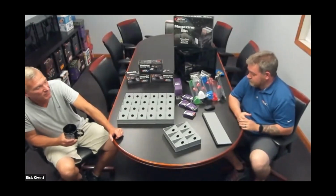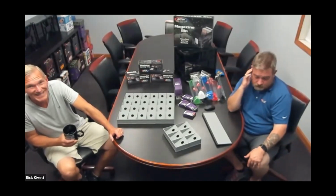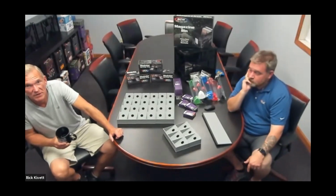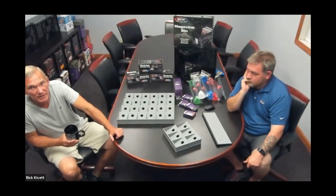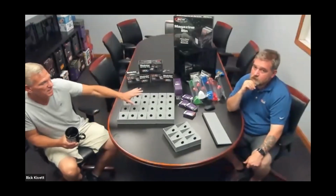So that's the modular sorting tray. One of the things that we kept in mind while we were developing this product was that it can also be used to display cards in a glass case, for example. So retailers will have the ability to configure the sorting tray to use as a display in their glass case in their store.